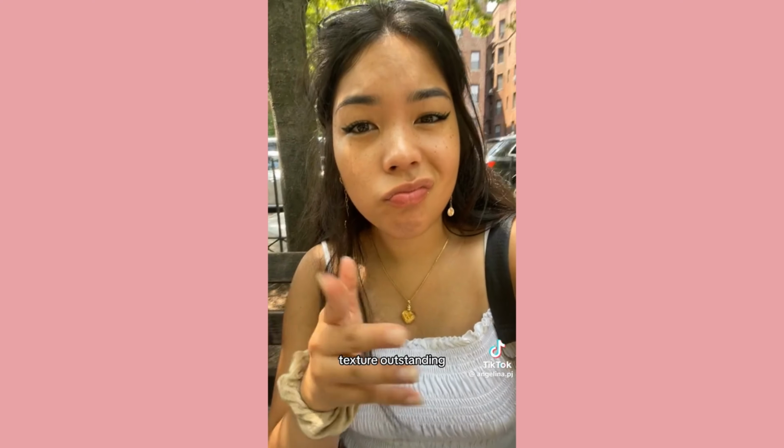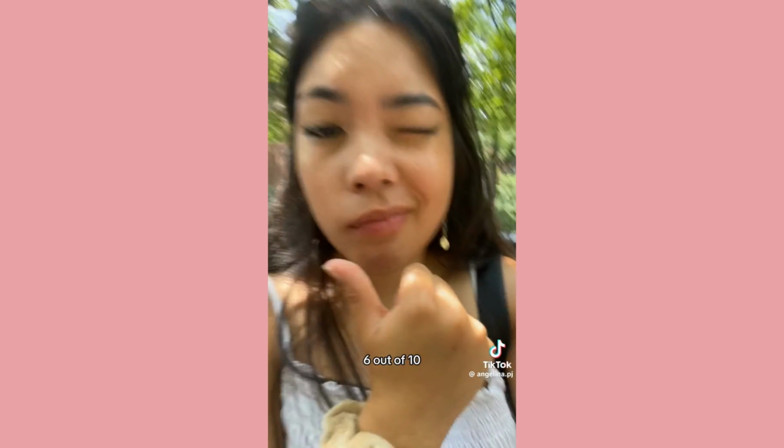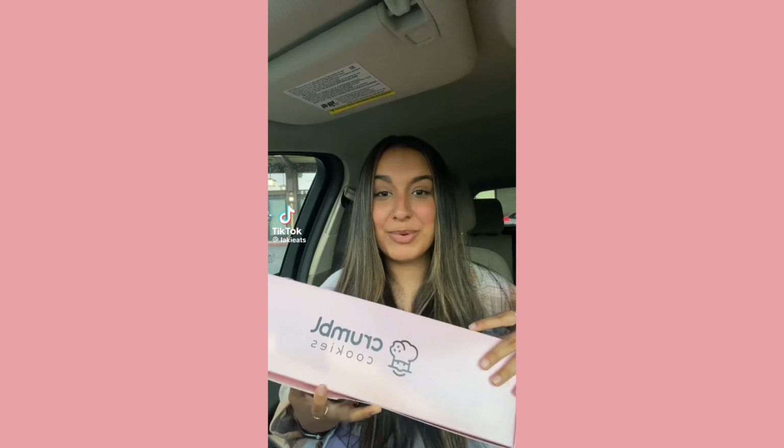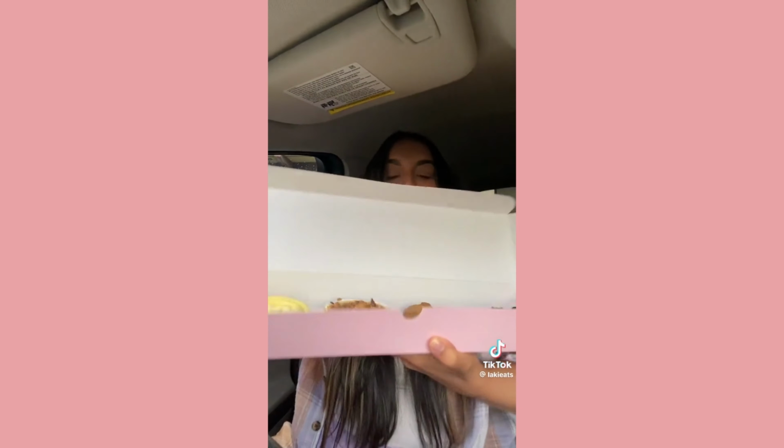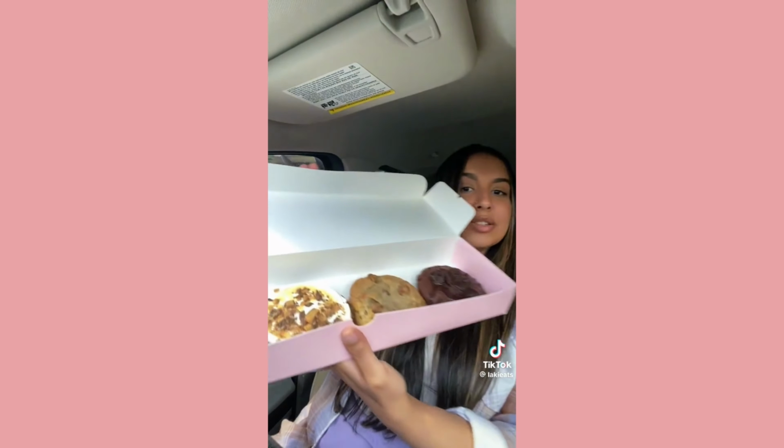I can't lie, texture, outstanding, flavor, mid. 6 out of 10. The last Crumbl cookie review I did was in February and I didn't like it very much, so I feel like it's time that I try it again. The big reveal. They always look so good. I hope I'm not disappointed this time.